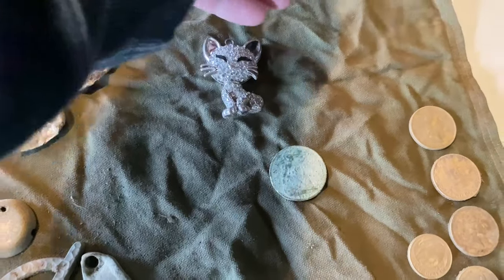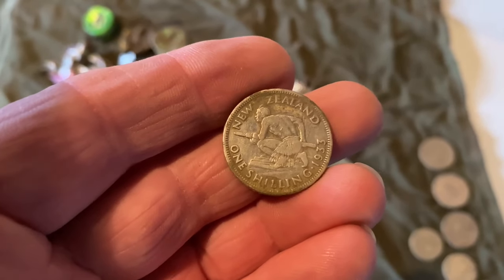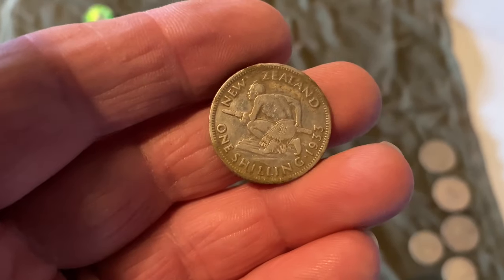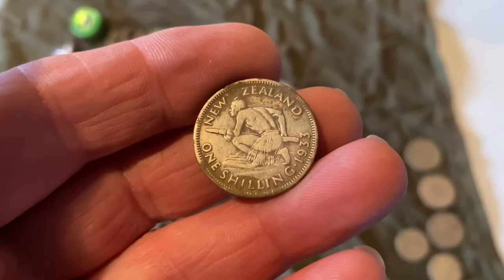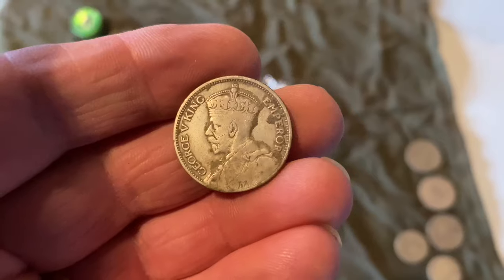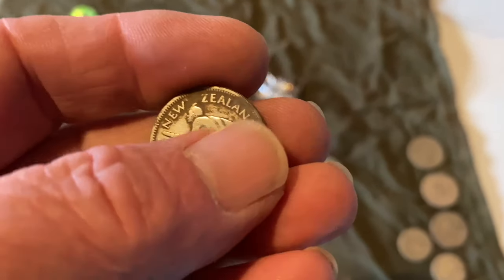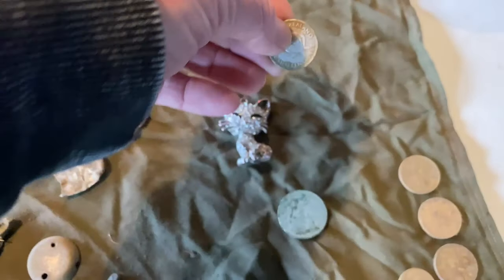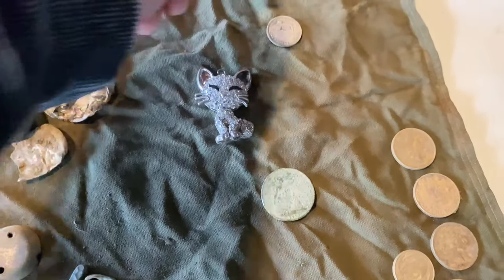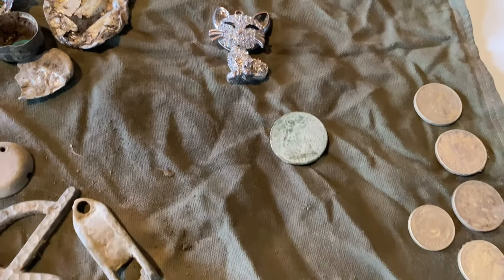And then for me, of course, a silver in the hole was always going to be find of the day. So we've got a 1933 New Zealand shilling. These are 50% silver, and the very first of our silvers. Always happy to find silver. Pretty few and far between these days, with more detectorists getting involved in the hobby.